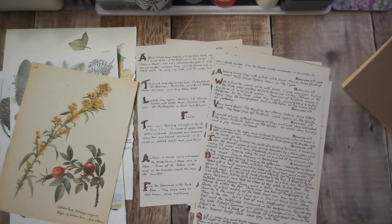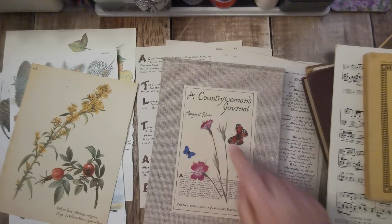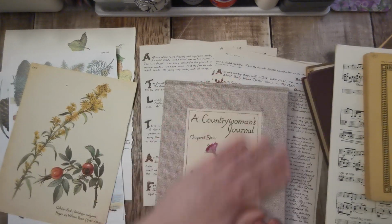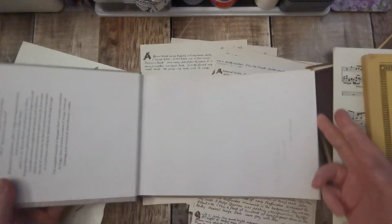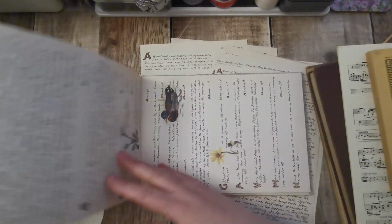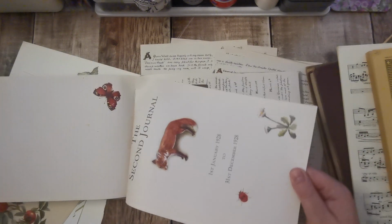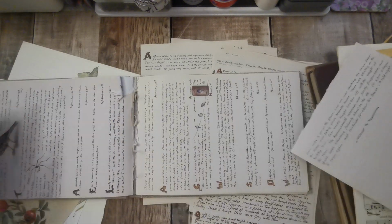Let me pause and get that book. It's this one, The Countrywoman's Journal, Margaret Shaw. I'm definitely keeping this and making a journal out of it because I think it's brilliant. I've just taken the winter section out. Oh, I'm not seeing that, Fox. So I'll take both of them out.